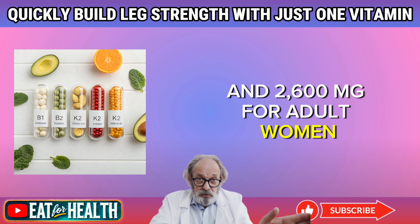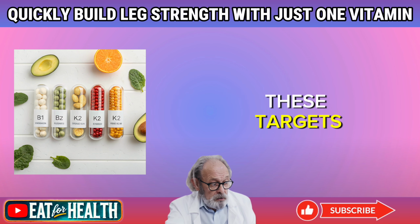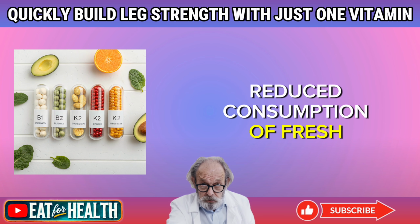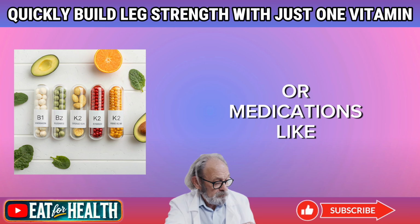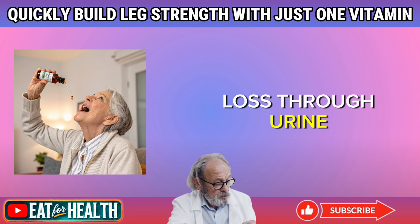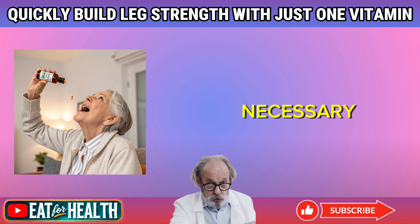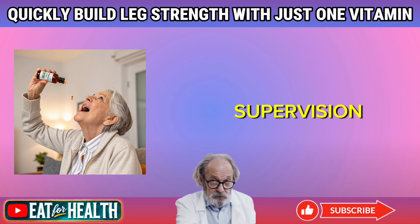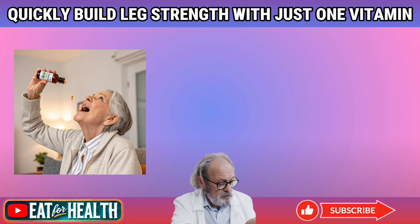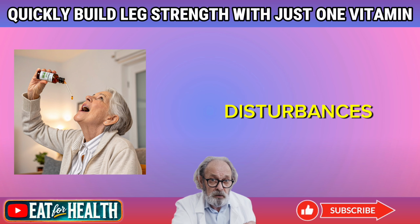The recommended daily intake for potassium is about 3,400 milligrams for adult men and 2,600 milligrams for adult women. However, many older adults fall short of these targets due to low-sodium diets, reduced consumption of fresh produce, or medications like diuretics that increase potassium loss through urine. In such cases, supplementation might be necessary, but only under close medical supervision, especially for individuals with kidney issues, since excessive potassium can cause serious heart rhythm disturbances.